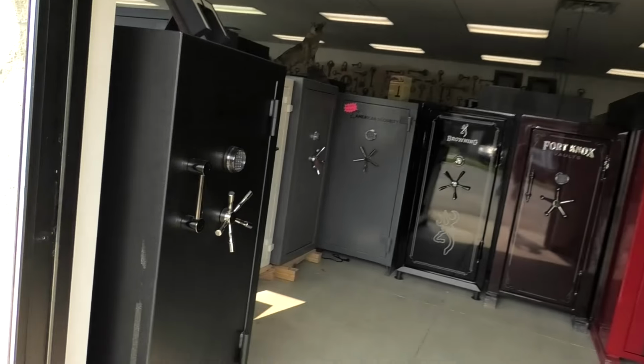So we talk about precious metals a lot on this channel. I figured I'd go inside Hoogerhyde Safe Company and show you some safes, see what they recommend for precious metal storage. This is on the west side of Grand Rapids, so I drove across town. I want to show you what's inside here. They've got really cool stuff. Well, let's see what they've got in here.